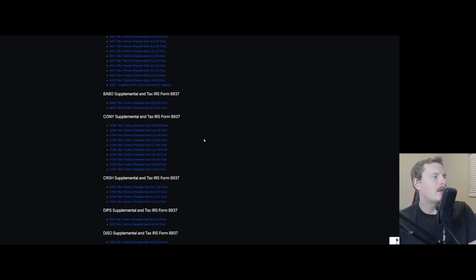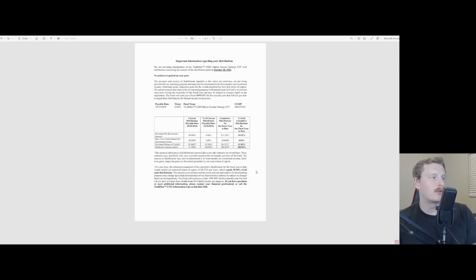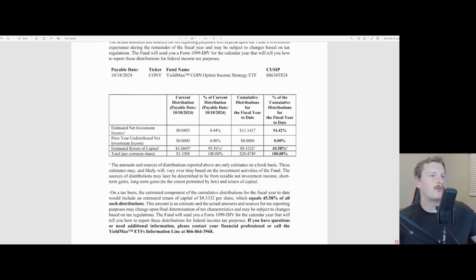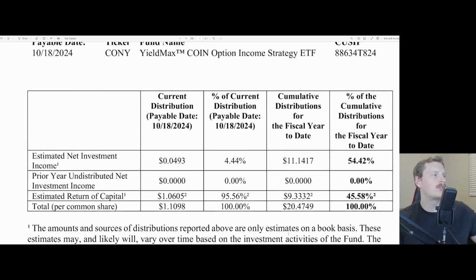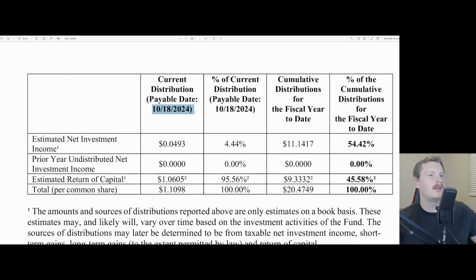So YieldMax, which I hate that they don't keep these forms up to date. The last one was from October 2024, but we will still use that as a point of reference, right? So the way these return of capital forms work, these 19a-1 forms, you have two sections. You have one that's the payable month, right? And then you have one that's a cumulative for the year. So if you really want to calculate your own numbers, they should be creating these 19a-1 forms every single month. However, if you're lazy like me, you just go to the cumulative distributions for that fiscal year, and it's just going to tell you, right?